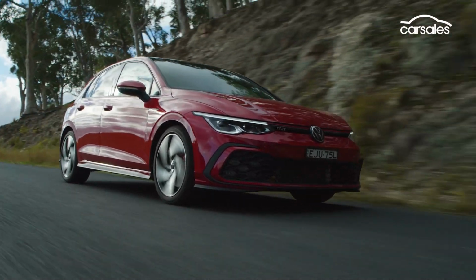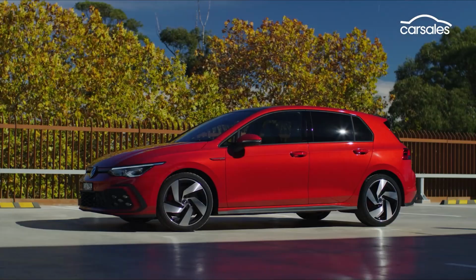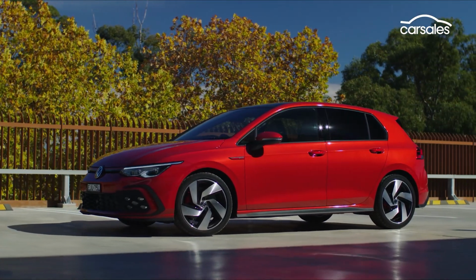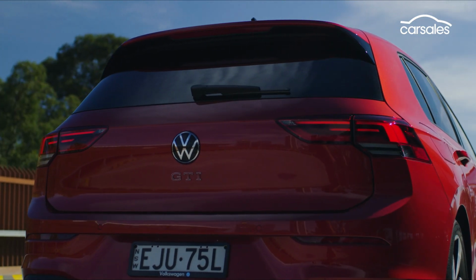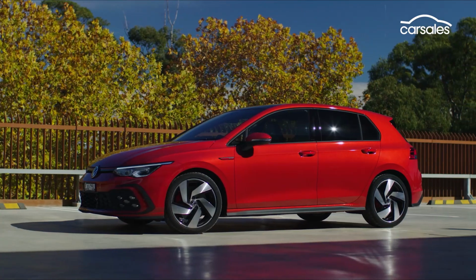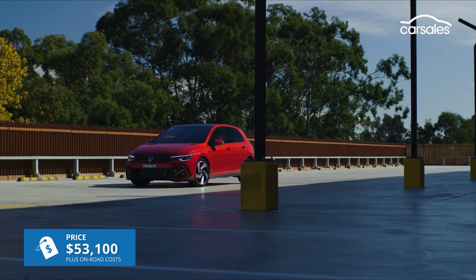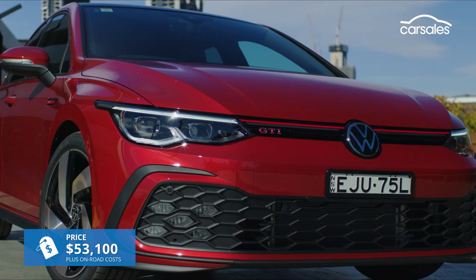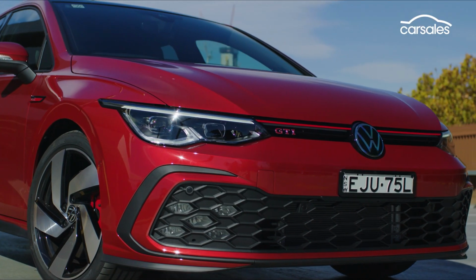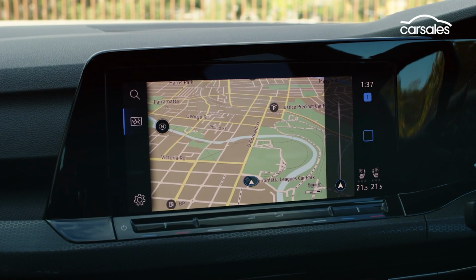The GTI famously introduced and popularised the hot hatch genre with its introduction in 1976 and has been a mainstay in Volkswagen's lineup ever since. For 2021, the GTI introduces base pricing that is $11,000 higher than its predecessor just 3 years ago. But for that, there's new styling, a completely overhauled dashboard interface, and much more standard technology.